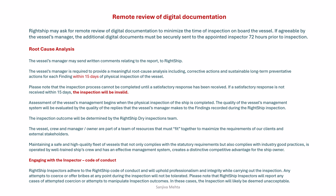Remote review of digital documentation. RightShip may ask for remote review of digital documentation to minimize the time of inspection on board the vessel. It is being followed nowadays. Most inspectors are using this digital documentation method. I myself have done it a number of times. If agreeable by the vessel manager, the additional digital documents must be securely sent to the appointed inspector 72 hours prior to the inspection.